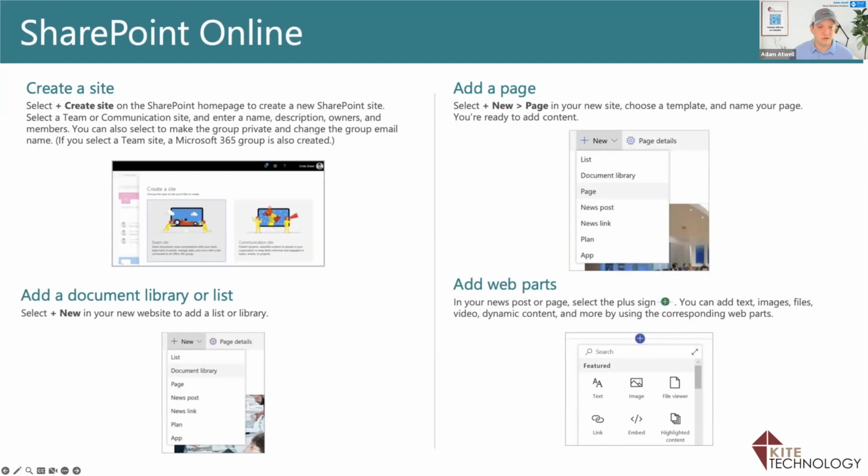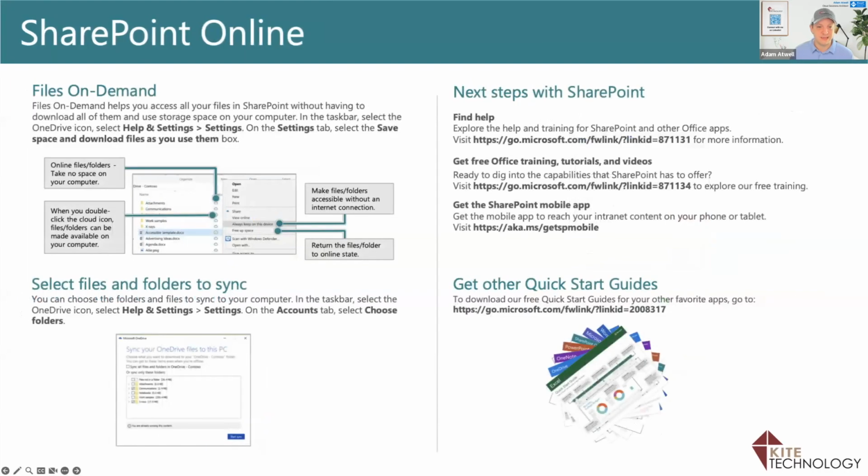So that covers a little bit about the slide sharing and those kinds of things. You can also create a site from scratch or add a new page, add some web parts or different things to the document library links. And when you've synced them down, you can also right click any folder and tell it to make it always available, or say, hey, I want to see this online or share it out. Those context menus for how you can interact and share give you the ability to right click and manipulate those.